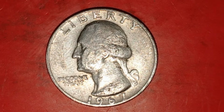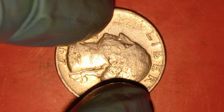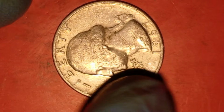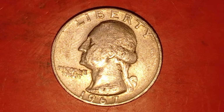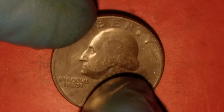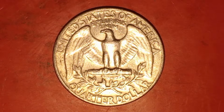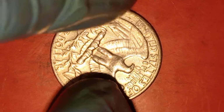The 1967 Washington quarter is not inherently rare. Most of these coins can still be found in circulation or in people's collections, and they hold a value of about 25 cents. But, like many coins, the 1967 Washington quarter can be worth far more than its face value under the right circumstances. The secret to its value lies in the minting errors that occurred during production.